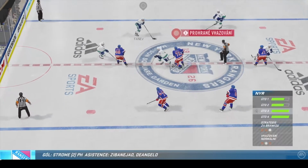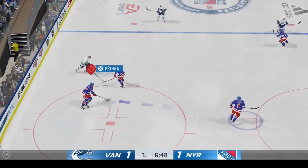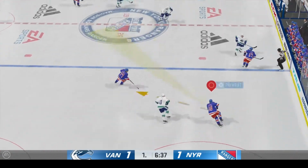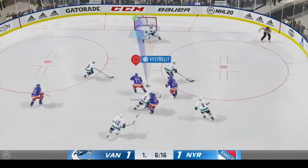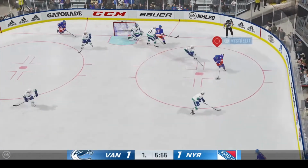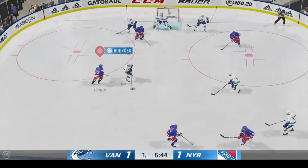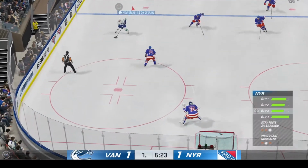This neutral zone faceoff set to go, and we are back underway. New York's gained possession along the boards. Quick pass to D'Angelo. Moves the puck behind the net. Slides it back to the blue line. Huge steal in his own end. Vancouver's on the attack.